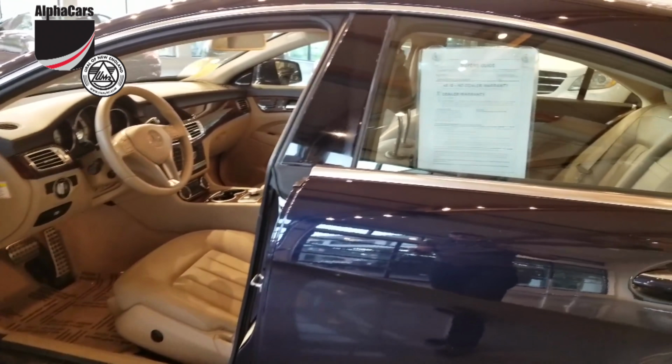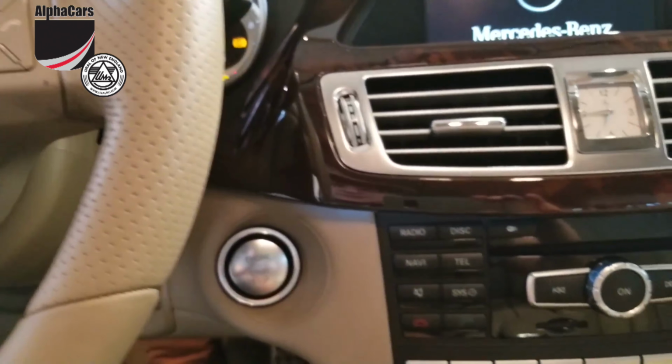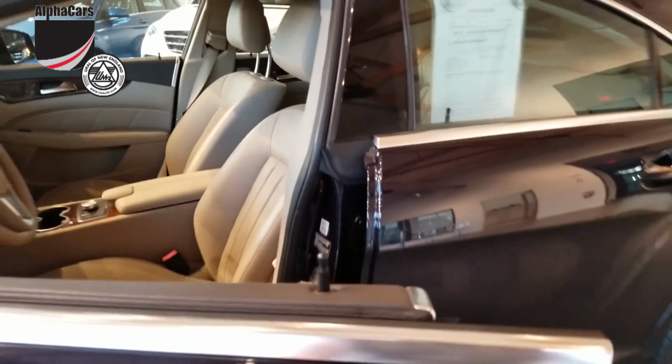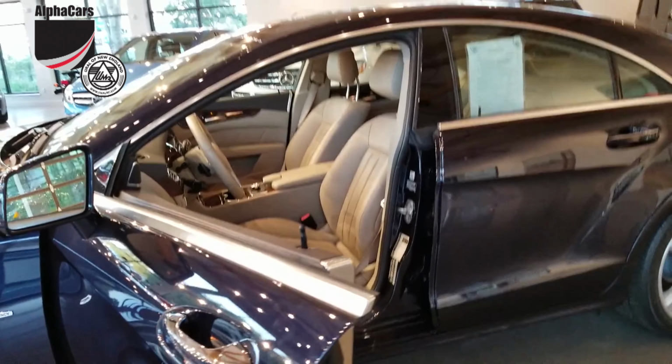I have the keys in my hand. We're going to lower the window. Start the car. It has a keyless start, so you have a key in your hand. Push the button, and then we lower the window. And this is a pillarless design, so when you get in and out, look at this, the door is just so easy to close and open, and you don't have a frame here.